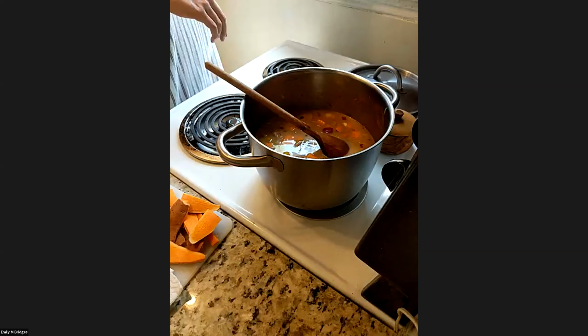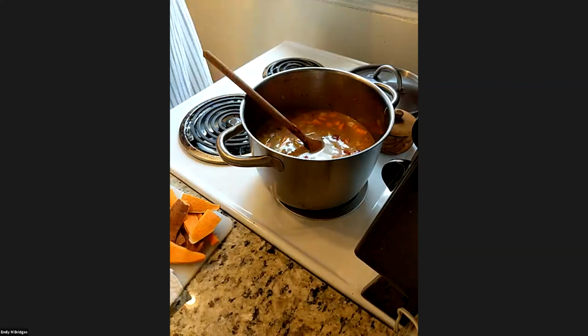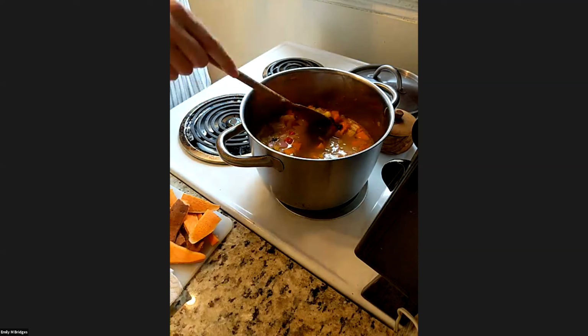So it looks not the most appetizing right now, but as it cooks down, some of the water is going to evaporate and it's going to get a little bit thicker and a little bit creamier when the sweet potato starts to break down and all the vegetables start to break down a little bit more. So I promise it will get better. So I'm just going to turn up the heat a little bit because I do want to bring this to a boil.